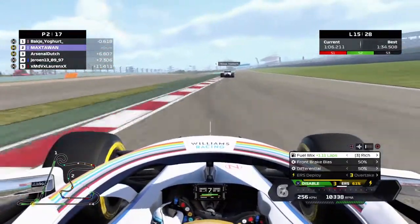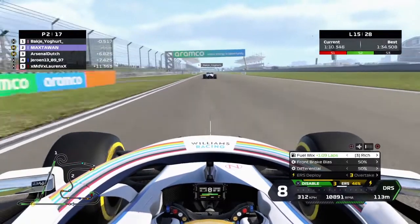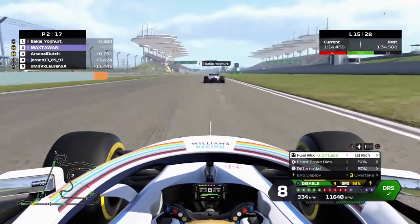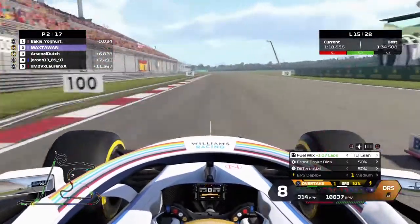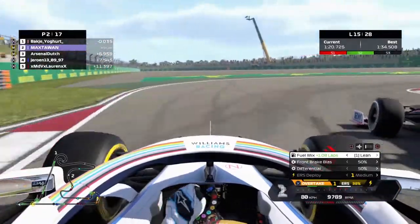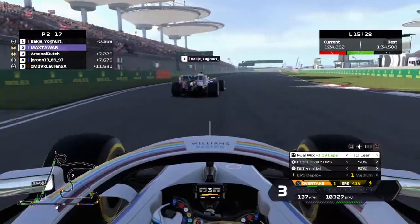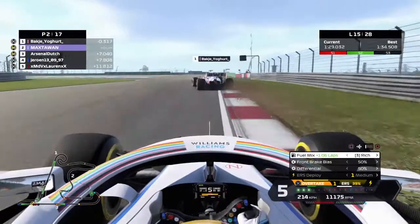Rich mixture, overtake, and let's go then. DRS. So he goes to the inside again, always the line to go for the hairpin when defending. But again, I don't have enough overspeed to overtake him, so fortunately I'm still behind him.